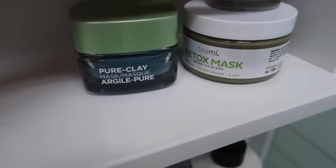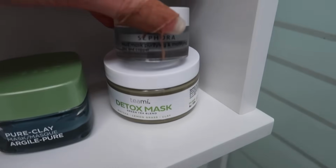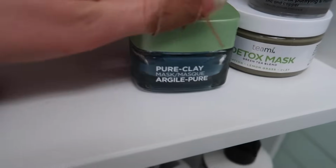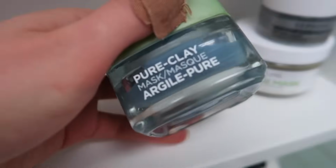Three face masks that we have to use. This is the one that I normally use from Tiiu, and then I bought this one from Sephora not that long ago. Then I just bought this pretty blue one that's a clay mask, and I want to try this out. So we're going to try out the blue one.